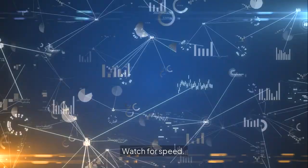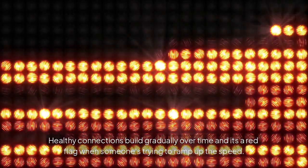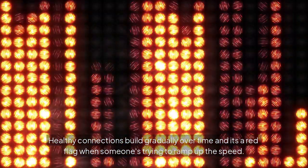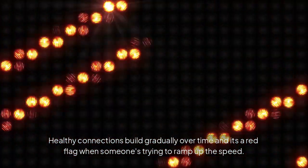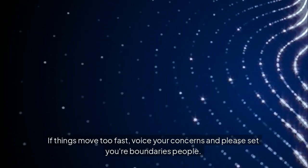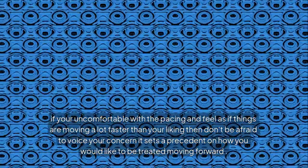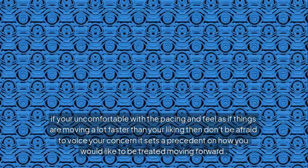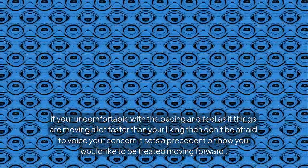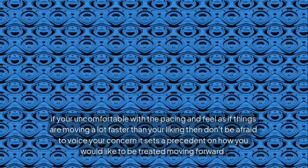How to outsmart it. Watch for speed. Here in the real world, you can't force a meaningful connection in a handful of encounters. Healthy connections build gradually over time, and it's a red flag when someone's trying to ramp up the speed. Set boundaries early. If things move too fast, voice your concerns and please set your boundaries, people. If you're uncomfortable with the pacing and feel as if things are moving a lot faster than you'd like, then don't be afraid to voice your concern. It sets a precedent on how you would like to be treated moving forward.